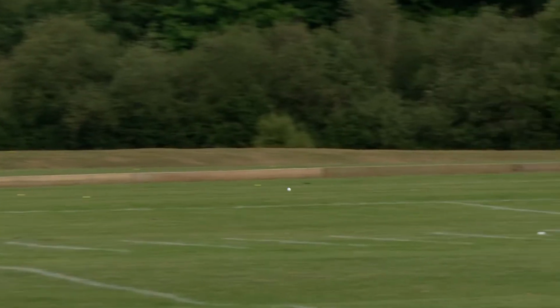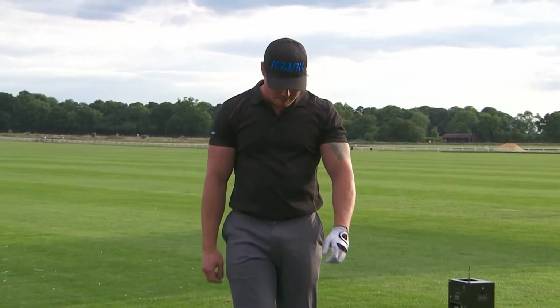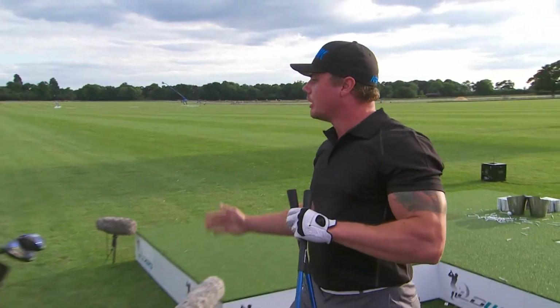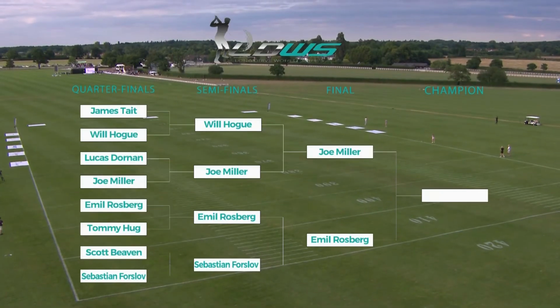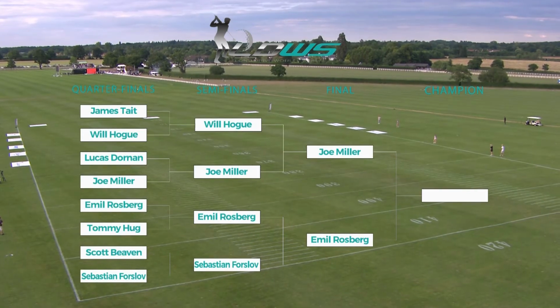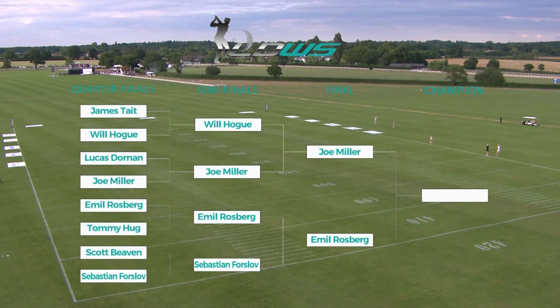That looks like it's gone out of bounds. Indeed it has. Out is the verdict from the official. And Sebastian Forslov goes out at the semi-final stage. Emil Rosberg is the man who goes through to the final with a drive of 387.5 yards, beating by half a yard the previous best of the day from Joe Miller. So the two longest drives are in the final.